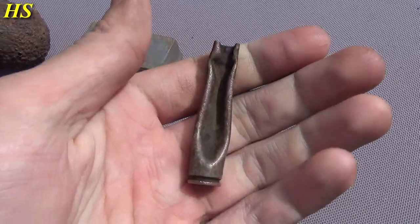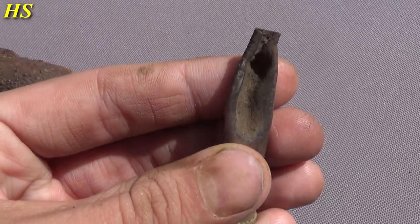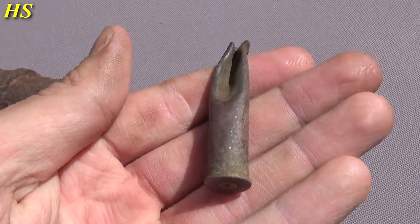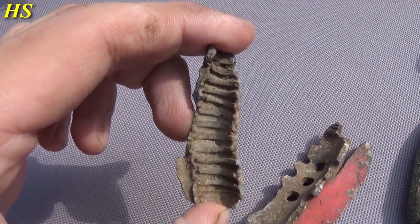Always like to find damaged shell casings and stuff. Also this one, very strange. Wonder what happened with it. Here we have just one of the many pieces of shrapnel we found from a British Mills bomb.